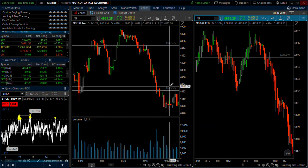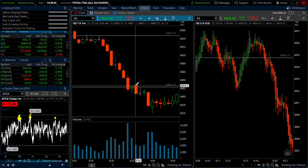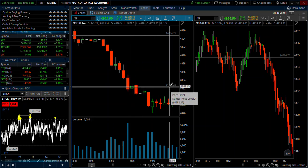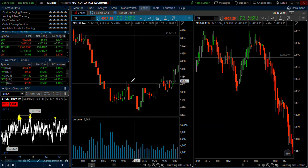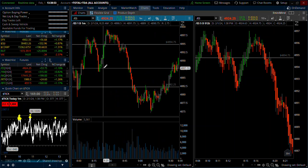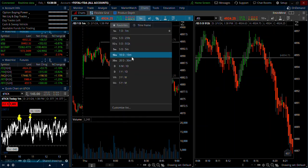There was a very small hammer later in the day here that really didn't get much momentum, but I just wanted to point it out because it was a hammer at the bottom of the 30-minute low, and it was very small, only 2 points. But other than that, not a whole lot that I saw on the 1-minute chart, and that's really all I saw for today.